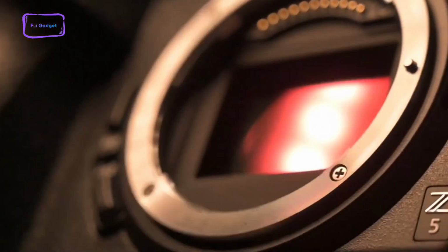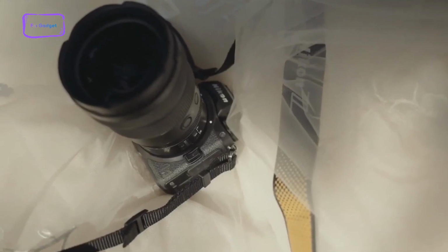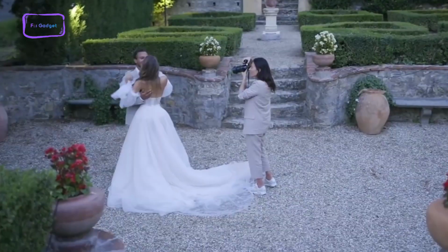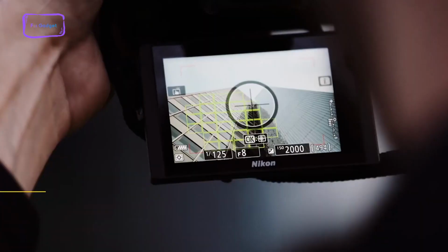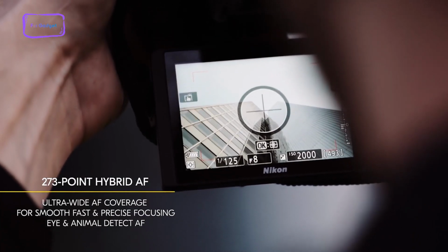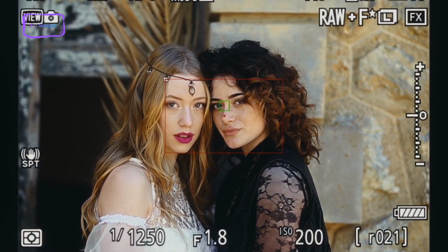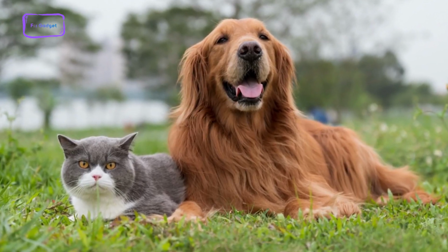Additionally, Nikon ensured reduced noise in captured photos, and the Z5 camera offered several noteworthy features. These features included in-camera vibration reduction that stabilized the shutter speed, providing an equivalent of approximately 5 stops of stabilization. The camera also features an extensive 273-point composite autofocus system covering a wide frame range. This autofocus system included eye detection AF for both humans and animals, specially designed for dogs and cats.